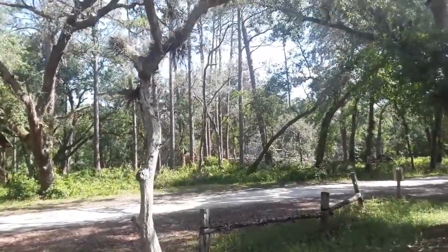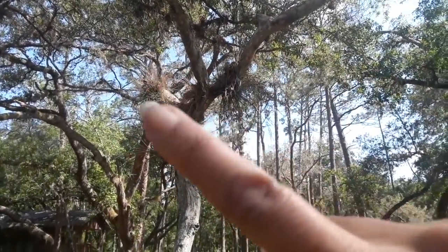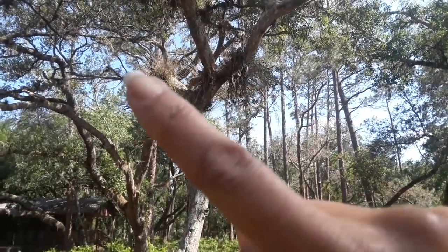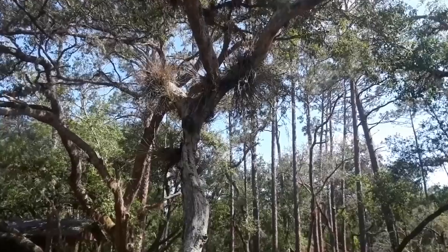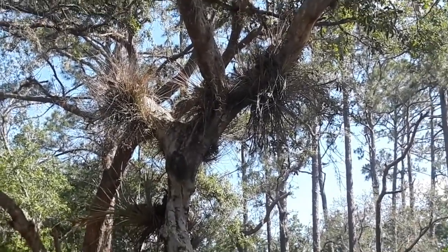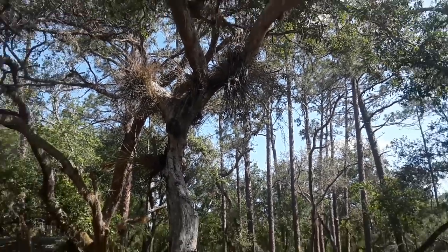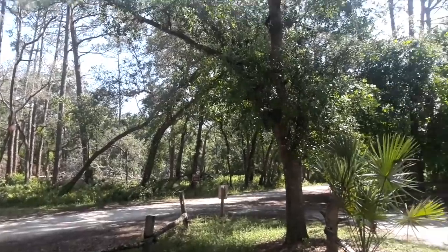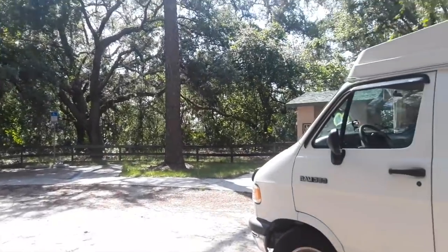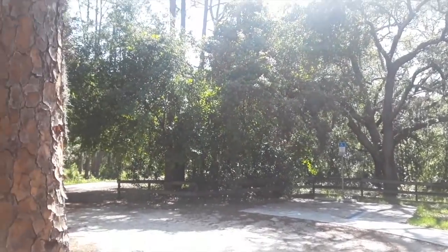You guys see this tree with these branches? See right here? These are called air plants. I have some. Let's see if you can see them better. They grow in the trees, and they can easily grow anywhere, but they're so neat. You see a lot of them in the Florida Keys. And I have a friend that he gives some to his mom every year. She's from Massachusetts, and she loves those. She keeps them up there inside the house, and they grow out there well.